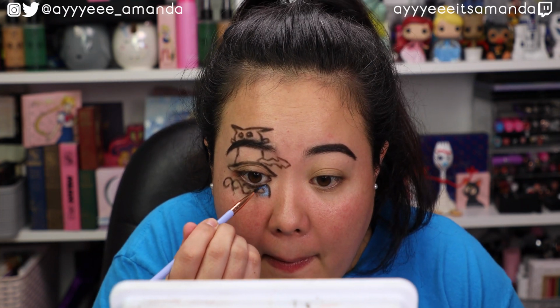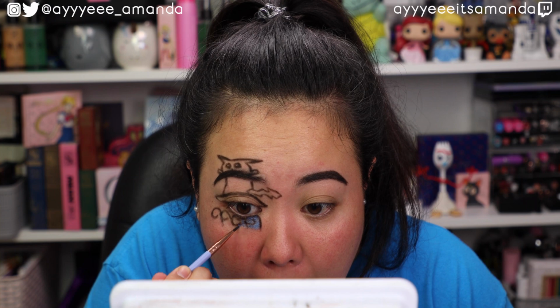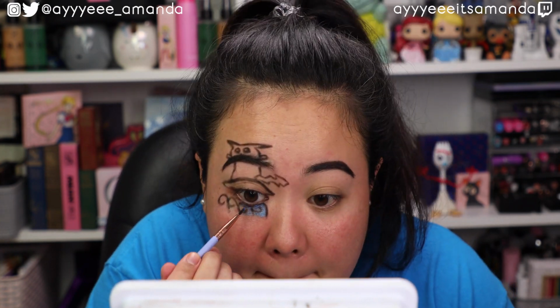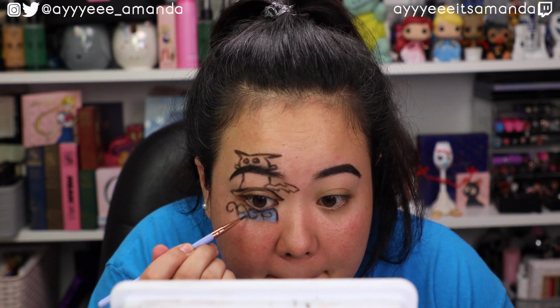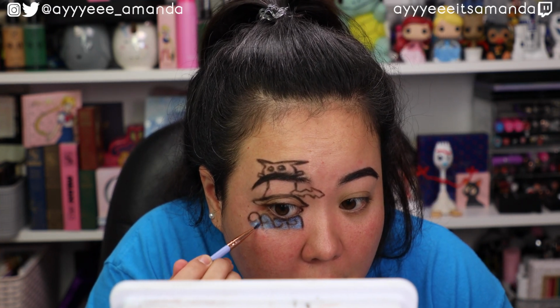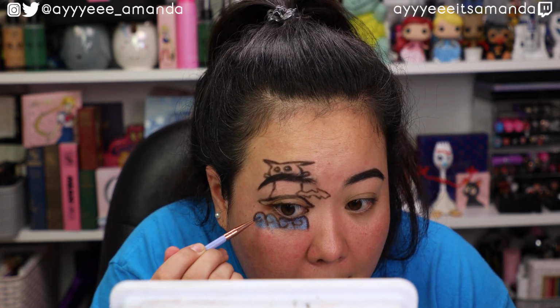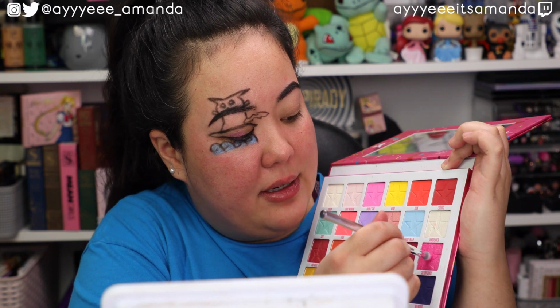I'm gonna take the shade Bay to fill in the waves. This shade is so stunning. Next, I'm gonna dip into bubblegum to fill in the surfboard. Might switch to a fluffier brush, or maybe cotton candy, since it's a shimmer shade.